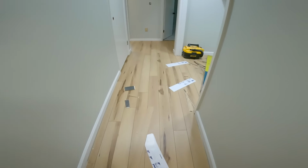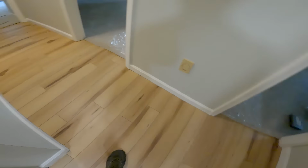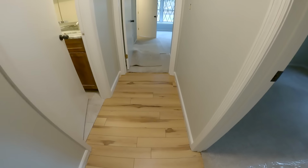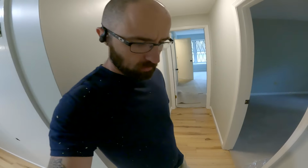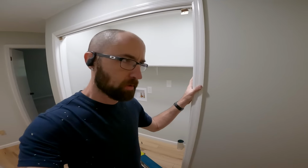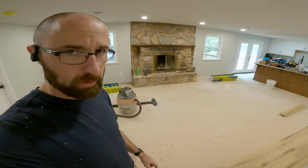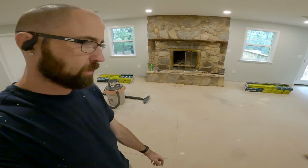It is now 4 o'clock. I have gotten the hall completely done, the laundry room done, and the back section. This was all mighty, mighty tedious with all those little tiny pieces and having to go under all the door jambs. So now I'm going to focus on trying to get as much of the big room done as I can today with the hours I have left.